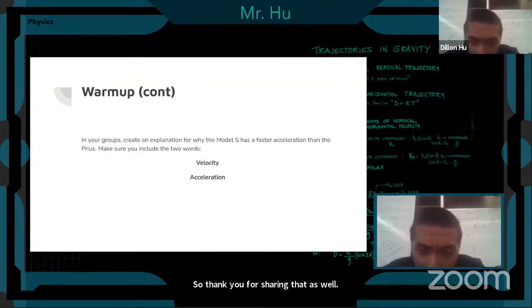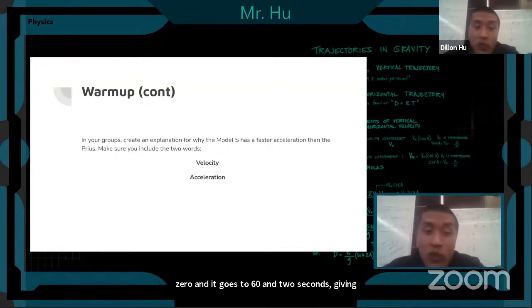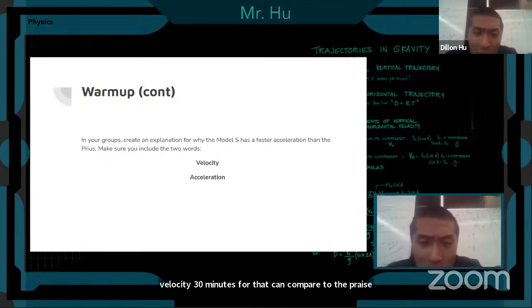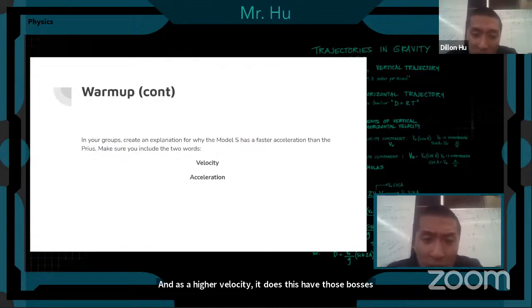The Model S has a faster acceleration because it starts at 0 and it goes to 60 in 2 seconds, giving a velocity of 30 meters per second compared to the Prius, which has a velocity of 5. That is mathing it out, which is excellent. It has a higher velocity. It does. The Tesla's velocity is faster, which makes it take less time than the Prius. Excellent. Acceleration can be defined as and calculated by the change in velocity over the time.